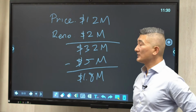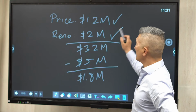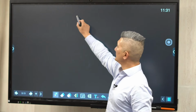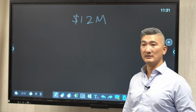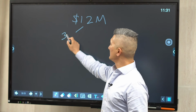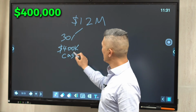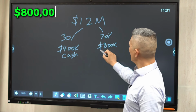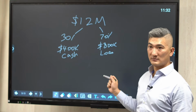So the question now is, how do I come up with 1.2 million to buy a vacant property that's got nothing in it? Where am I going to come up with $2 million for renovation? And how long is it going to take? The traditional way of doing it is somebody will go to the bank and say, I want to buy a $1.2 million property. The bank's going to say, you need to put in at least a 30% deposit, and then the rest can come from the bank. So let's call the deposit 400K, and that's your cash. The rest comes from the bank, let's call it 800K. We need stamp duty and all that, but we'll exclude that for this demonstration. That's typically what you need to buy this property.